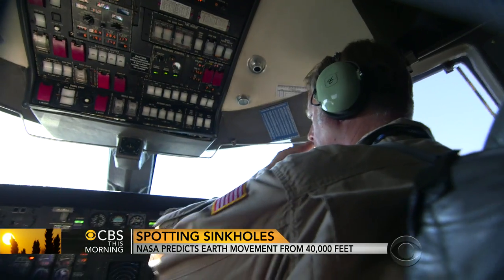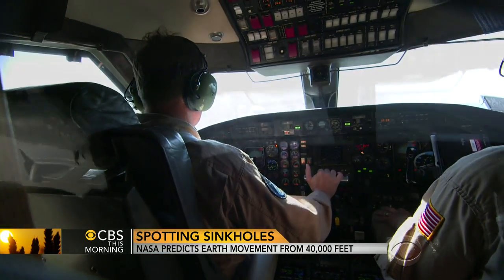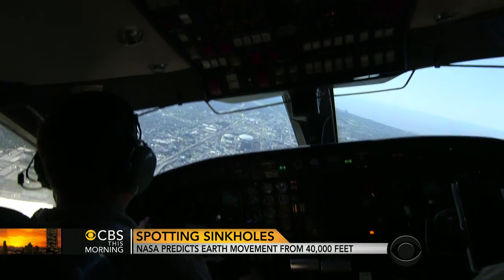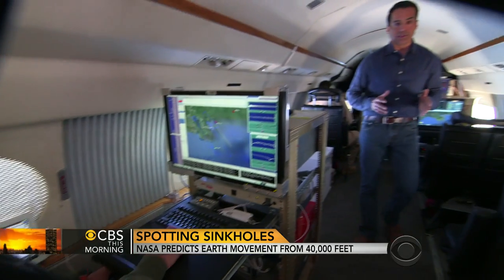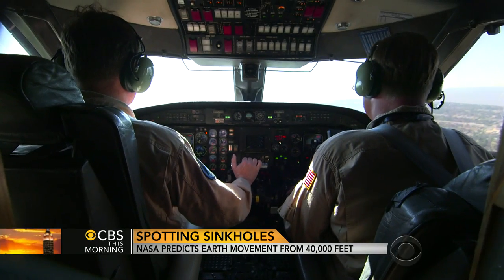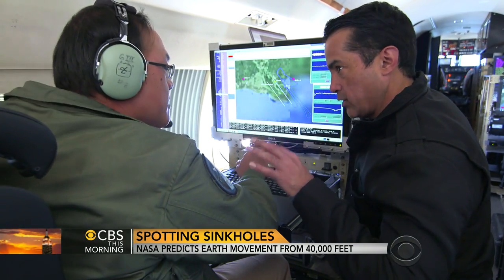We flew on NASA's plane 41,000 feet above the Louisiana coast, some of which has been slowly sinking into the Gulf of Mexico. Right now, the crew is flying through what they call the tube. It is incredibly challenging. They have to fly on the exact same path as previous trips in order to make sure they get accurate data. So you're shooting radar at the ground to get an image of the sinkhole in that area?